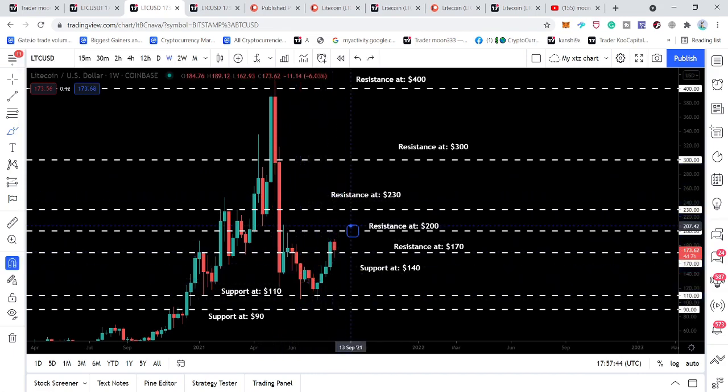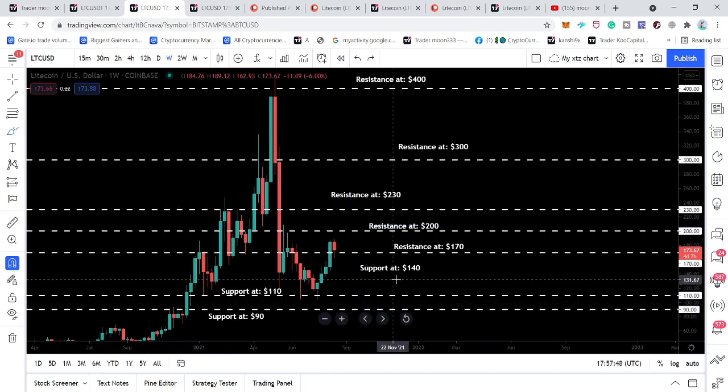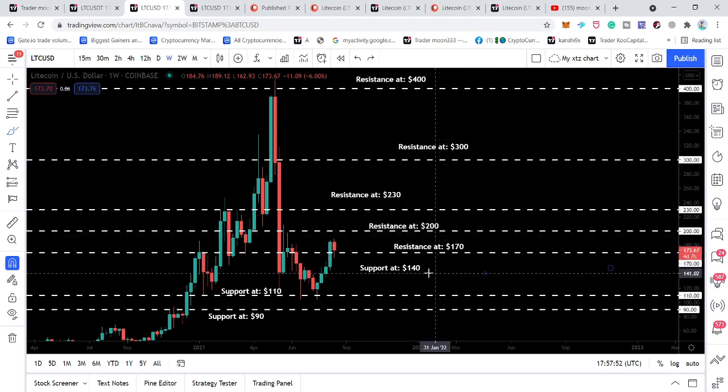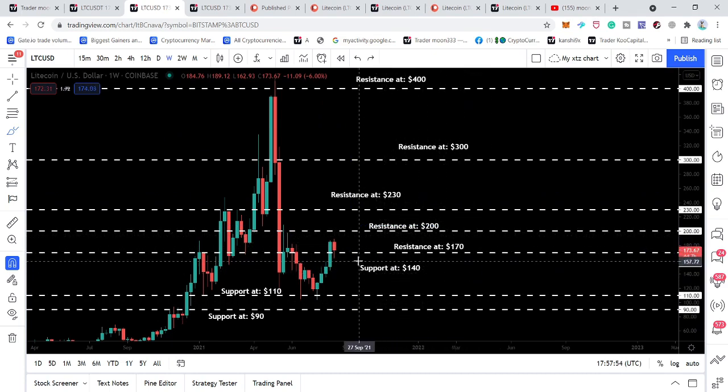The next resistance of $140 is broken out, and the price line is moved to the next resistance of $170. That is also very strong resistance.